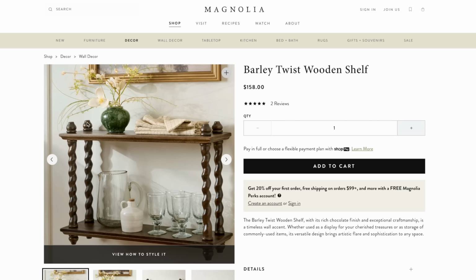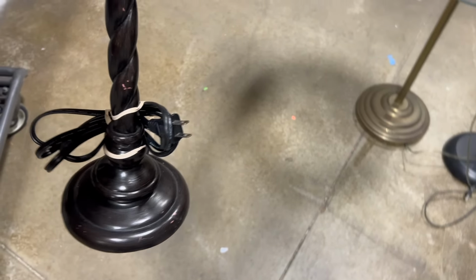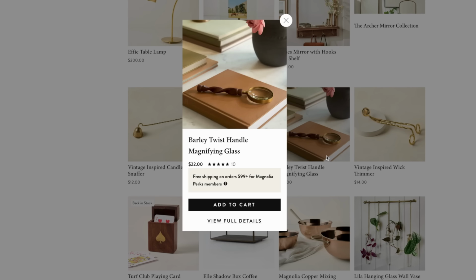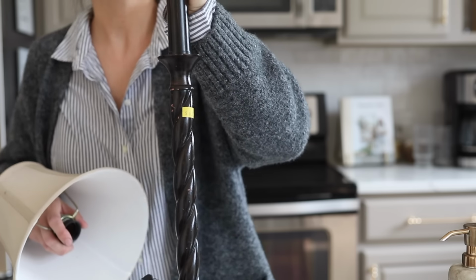Whenever I'm looking at the Magnolia website, I like to look for repetition in shapes and colors and materials. So this twisted detail is all over the website. Found this really tall, skinny lamp at the thrift store for just $6. You could of course leave this as it is if you like the lampshade, if you're in need of a tall, skinny lamp, but I am not.